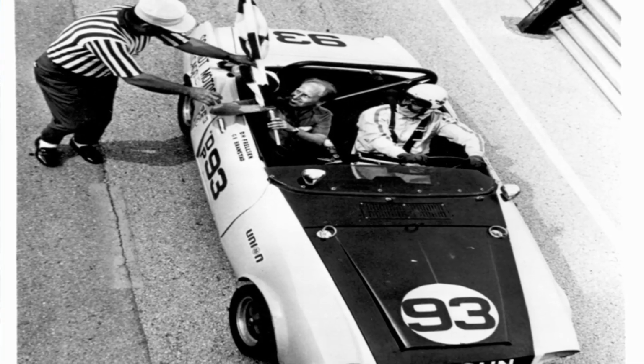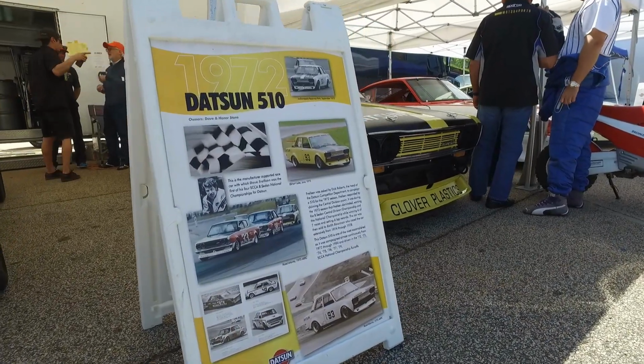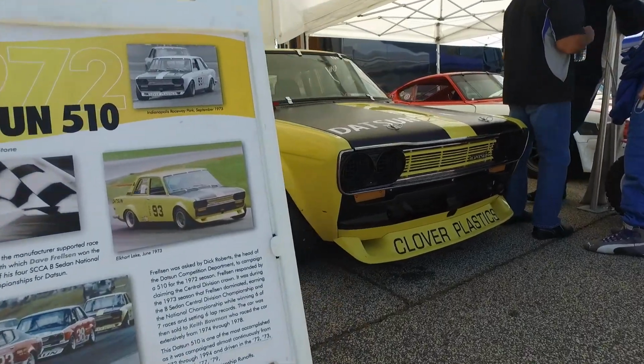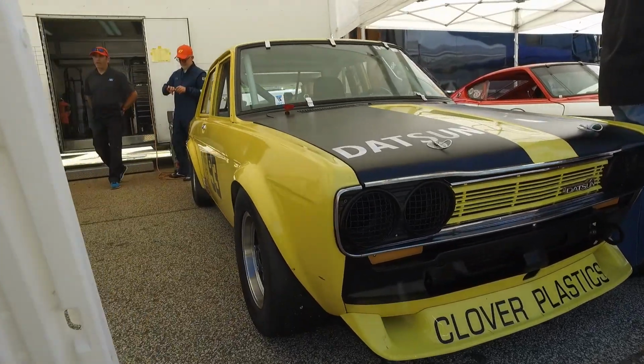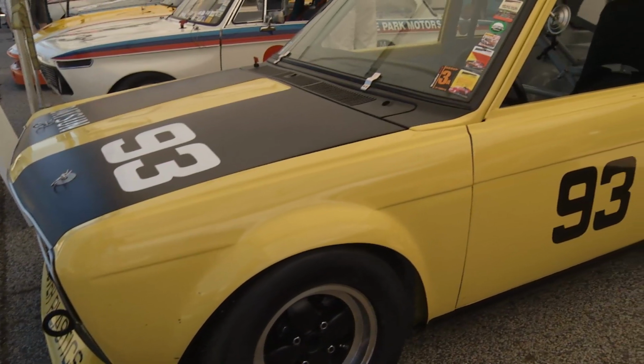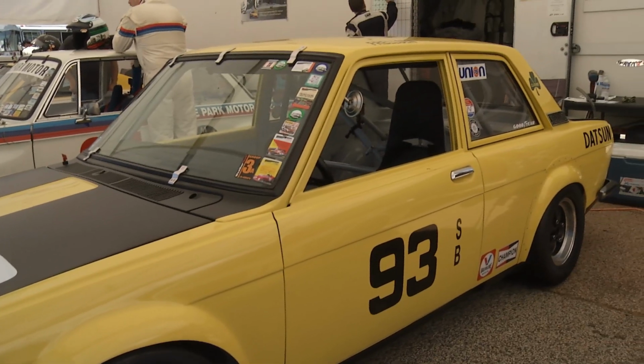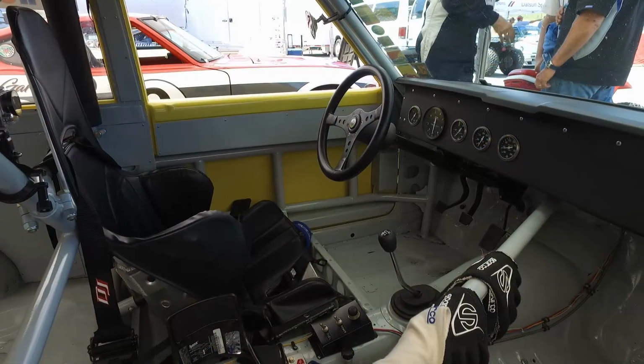Dickie Roberts of Datsun Competition approached Dave Frelson in late 1971 and asked him to run a Datsun 510 in the Central Division. So Datsun Comp sold this car to Dave Frelson for $1, and Dave Frelson campaigned it in the Central Division in 1972. He did very well. He won the Central Division Championship in 1972, went to the runoffs here. Unfortunately, he broke during the race.